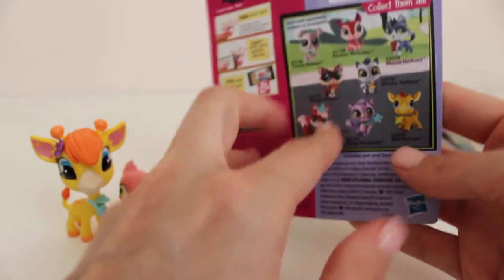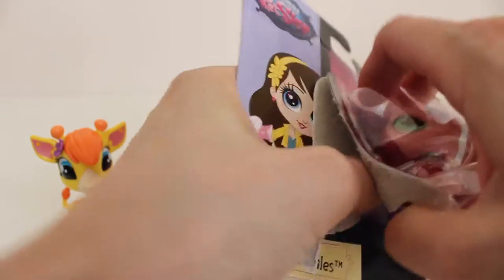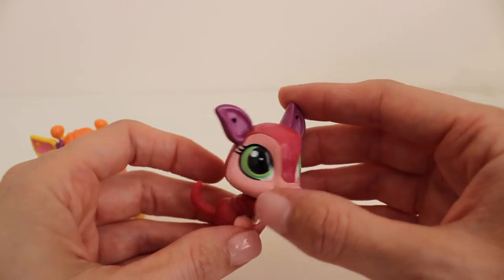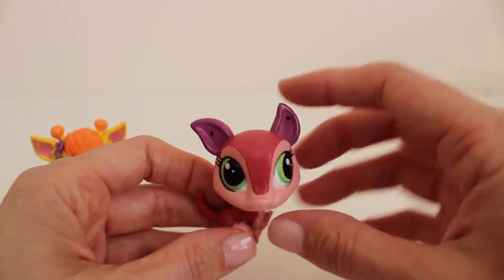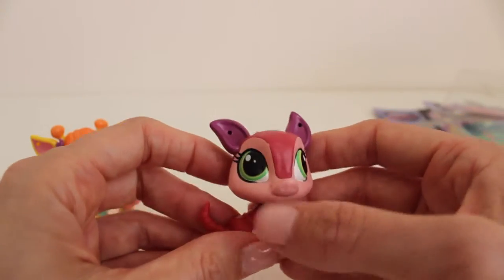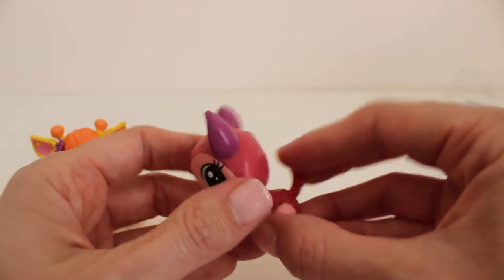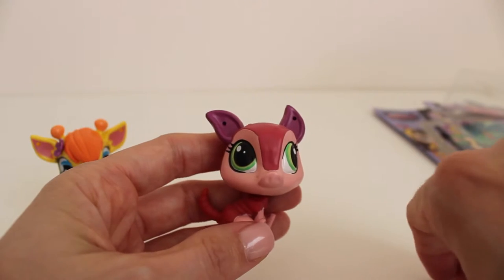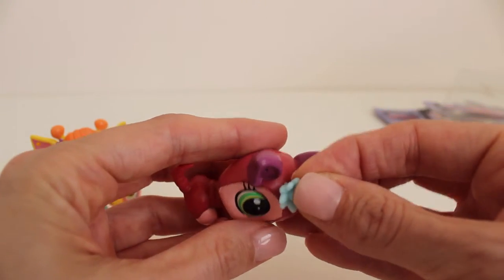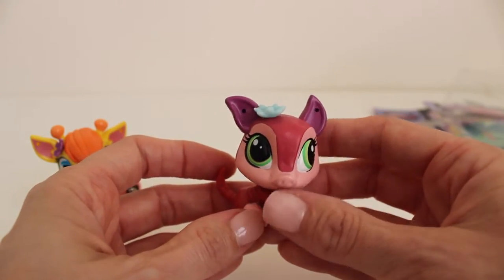This package has a picture on the back of some of the other pets that are in the series. And this pet is Reuben McScales. Reuben McScales is an armadillo. So cute. Again, this pet's head bobbles and spins. And this armadillo has big green eyes and scales on the back, just like a real armadillo. Now it came with one blue flower for a deco bit piece, and I'm gonna put it right here on the head. It looks so cute.